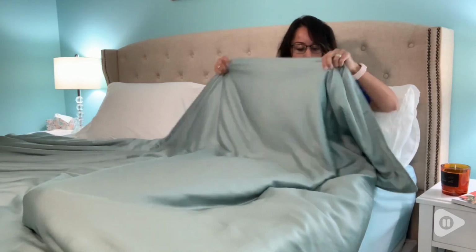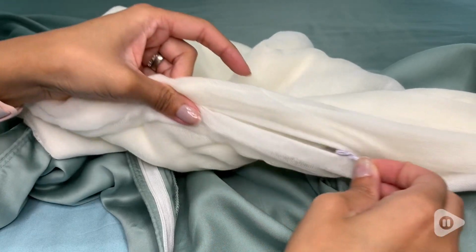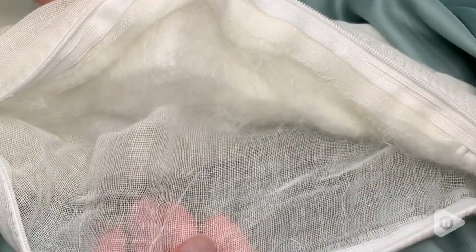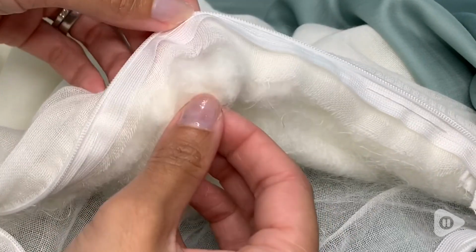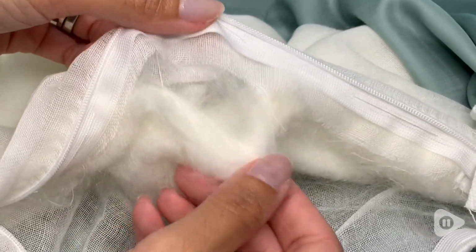So I'm sure you're wondering what sets this comforter apart from all the others, right? Well, it's this 100% silk filling. I wish you could just feel what I'm feeling right now through the video. I don't think I've ever felt anything this soft before. And then it's covered up with this sheer cotton gauze that zips up to keep everything inside.